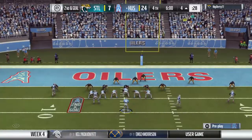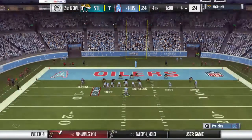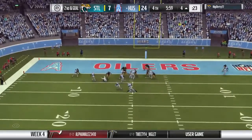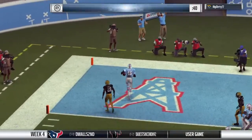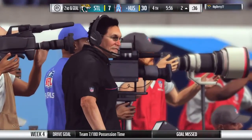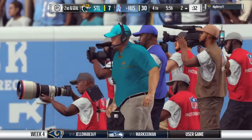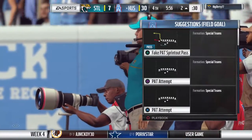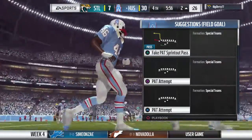They come up in a 2 tight end look here. Here we go. 190. 190. And he gets into the end zone. Touchdown, Houston. A great play there. His 3rd touchdown of the game and 4th on the year. And his guys capitalize on the short field as they take it in for 6.